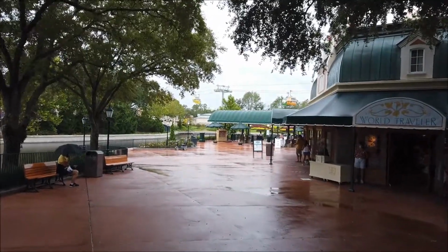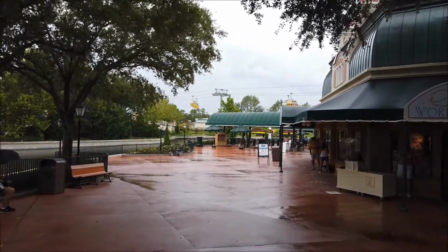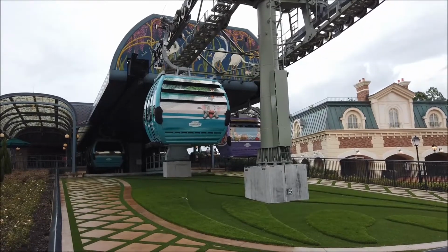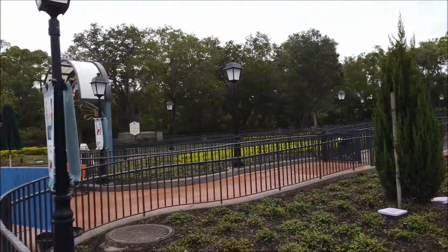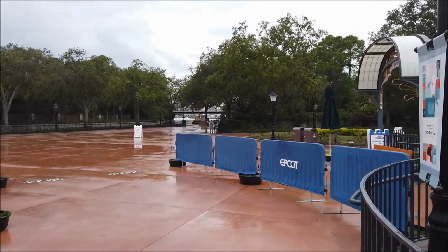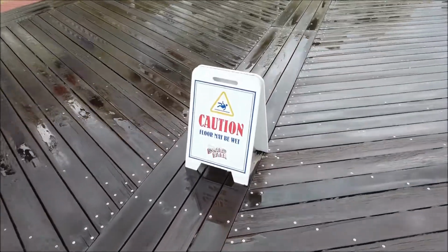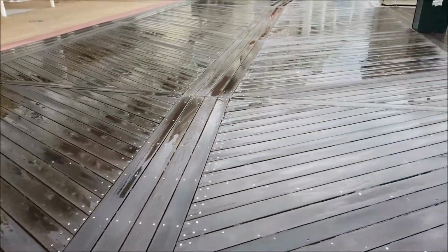Kind of a dilemma. I want to head back to the resort, which is Caribbean Beach, but the Skyliner is stopped due to rain. Maybe we'll go to the boardwalk. Even though it's just a light drizzle, the Skyliner is shut down. Might as well continue on over to the boardwalk, see what's going on over there. I think it's funny, the sign here at the boardwalk, floor may be wet. Indeed it is. It should say maybe slippery.